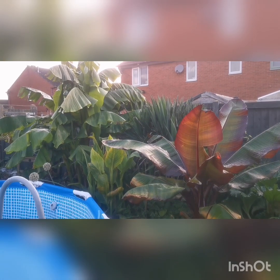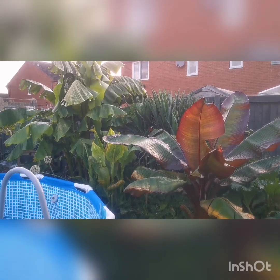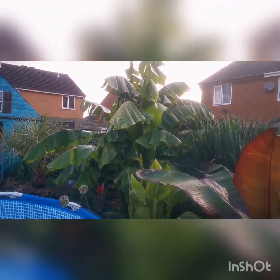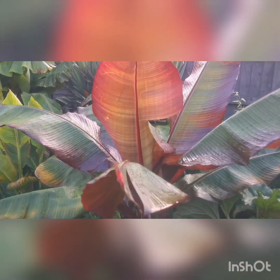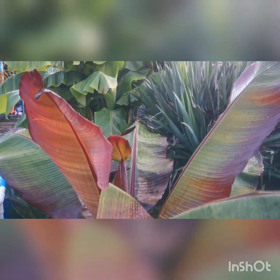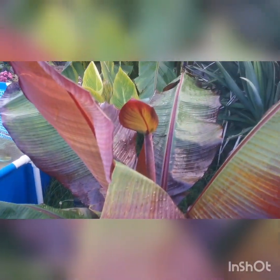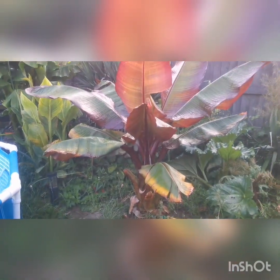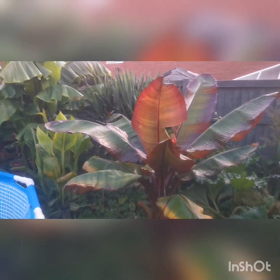Right, so those wind gusts just shown were probably only about 30 miles an hour or so, not even close to some of the bigger ones we've had. Also, just to show you, next to the Musa basjoo, which has been heavily shredded, you can see we've got the Ensete maurelii, which, if I'm honest, has taken very minimal damage. A little bit of damage to this leaf, and it looks like possibly the new leaf as well. But for a big paddle leaf that's still very open, I think it did quite well considering the kind of winds that we had.